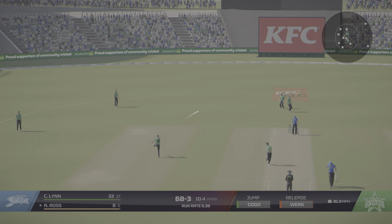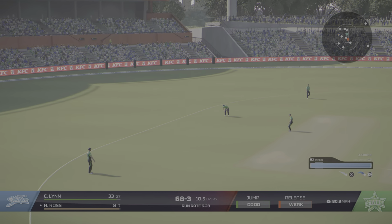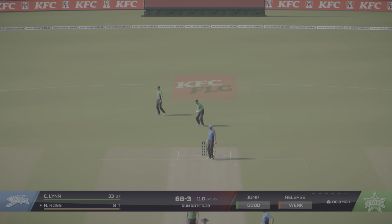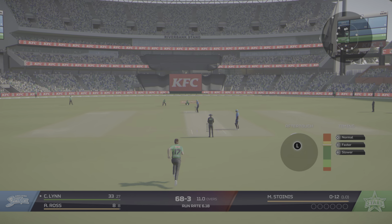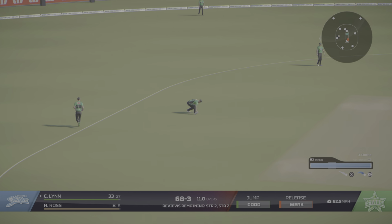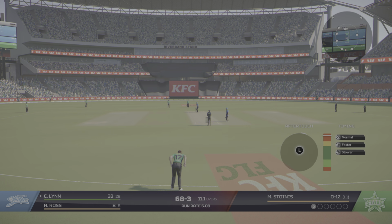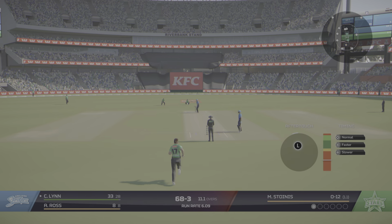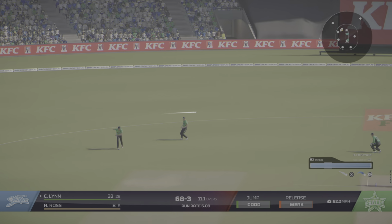Does very well to quickly get across to this one. That's the over. The strikers are 68 for 3. It's been a bit of a battle finding some big overs, but they worked the ball around nicely. Cut away to deep point, should just be the single. Nice shot, but straight to gully.